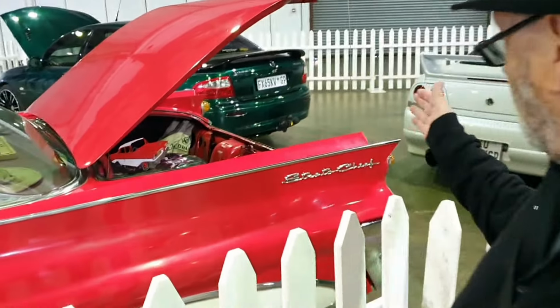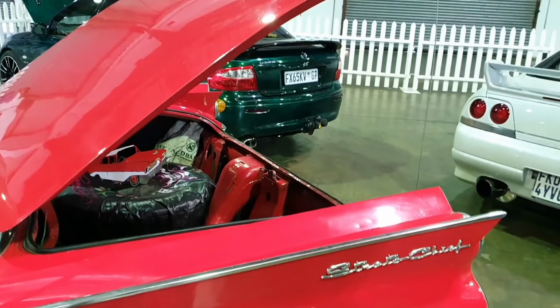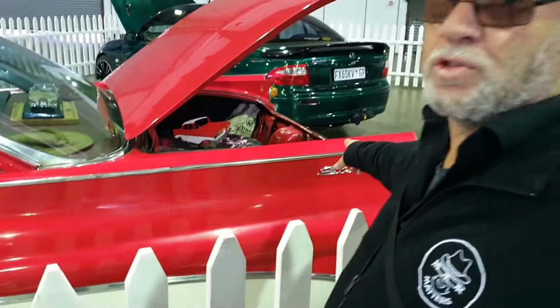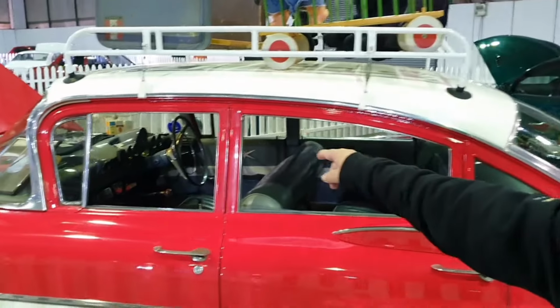Yet another example of the sheer size of the American cars from the late 1950s and in that era. This is a Pontiac Strato Chief. But let me tell you, this car has been restored and is impeccable. You'll see in a moment it's won lots of awards, lots of prizes, because the owner's got a roof rack with bits and pieces and trophies and cups.